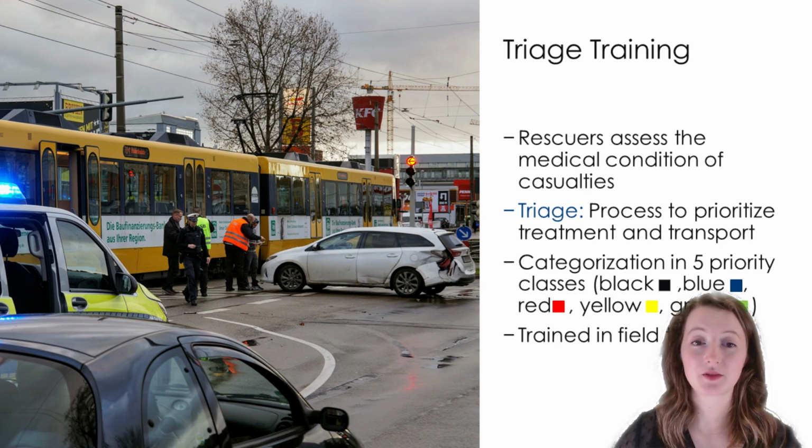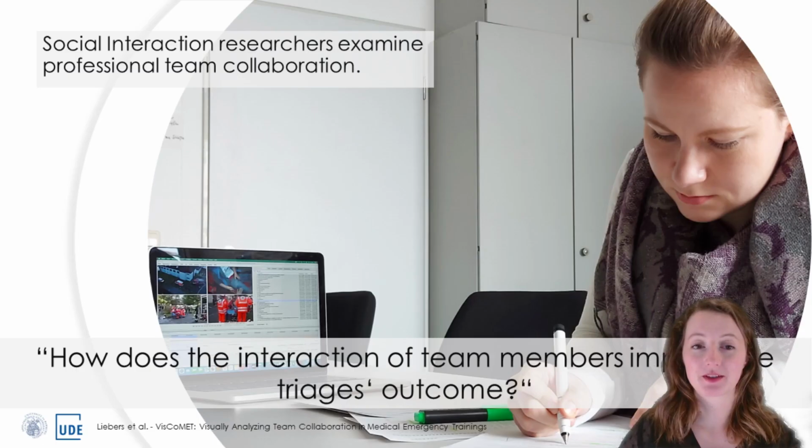To practice the triage process for incidents, field trainings are conducted. However, so far there are no means to identify why a team performed good or bad. We collaborated with social interaction researchers that examine professional team collaboration in a semi-structured work process to understand how team members interact and collaborate.